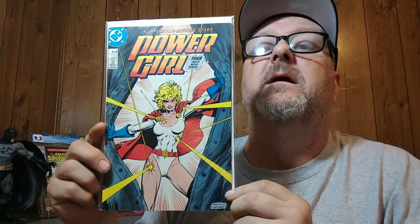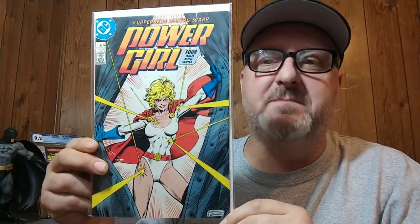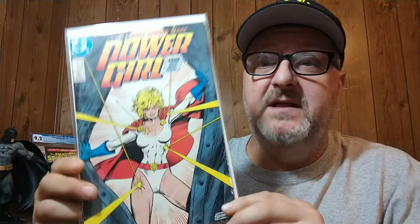Power Girl. One of a 4-part miniseries. Now, that one, I had a hard time finding it at first, but when I found it in this condition, there was one that was in crappier condition that went cheaper, but this one I would say is at least a 7, very fine, $7.